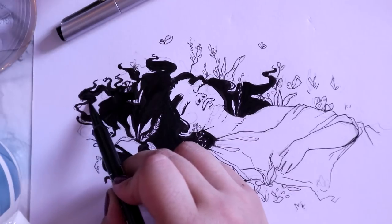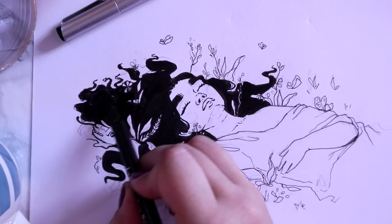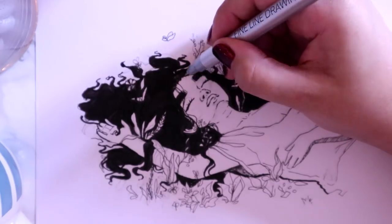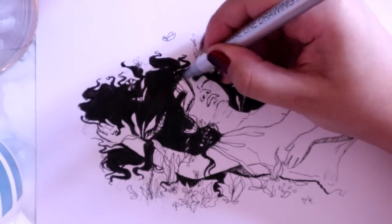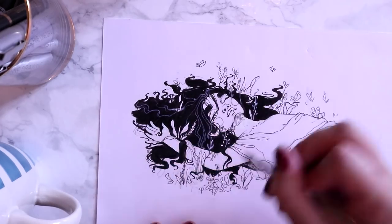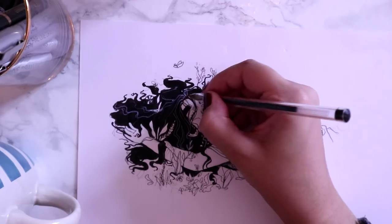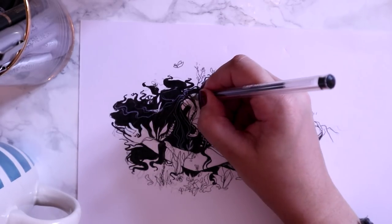As you can see here, I was just blocking out the hair with a solid black color, and then I added in some extra little strands of hair. Then I went in with a thinner fineliner to add some shading to her face, and I used a cross-hatching method for this. I just love cross-hatching. I'm a huge fan of that, so Inktober for me is really good to get into the practice of that.